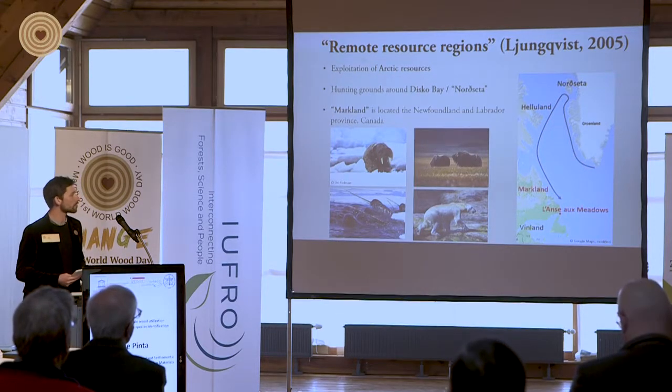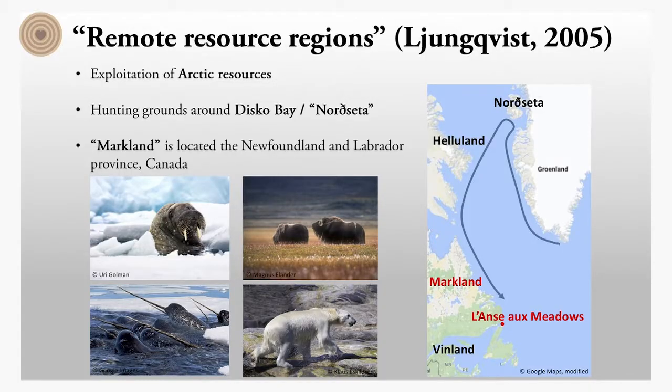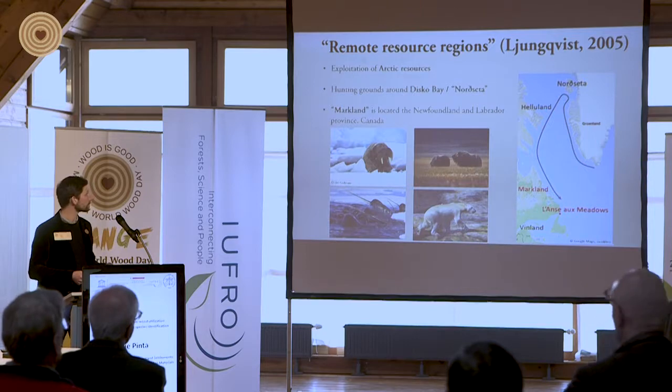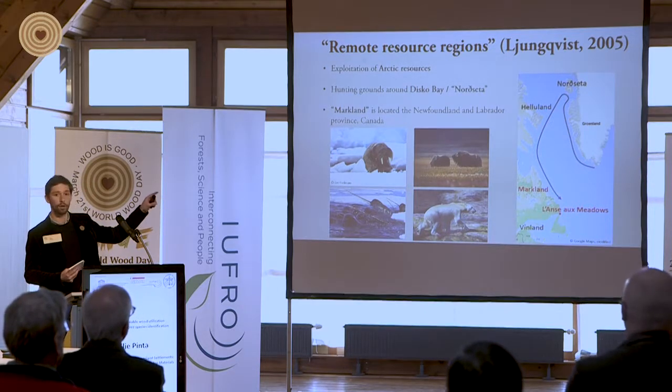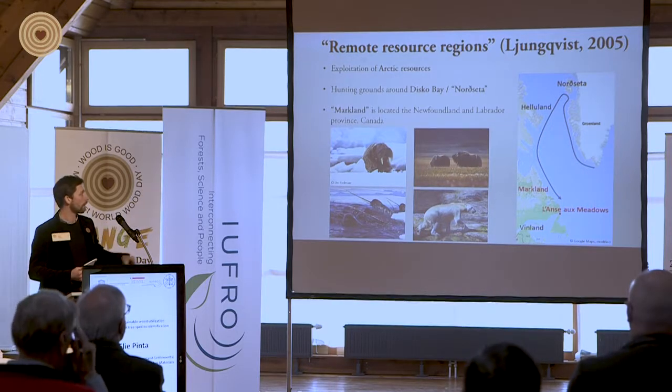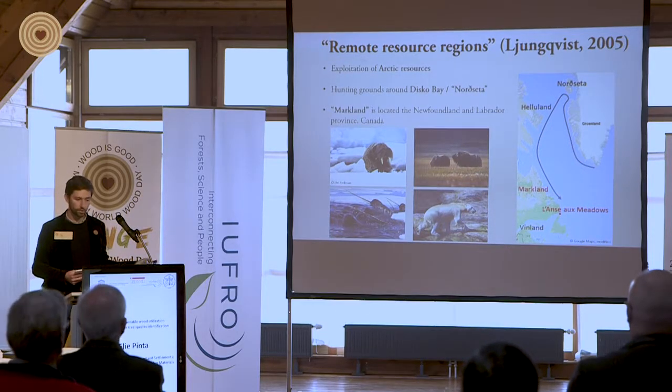What is very interesting when I started working with these people is these remote resource regions. They have been exploited during these 500 years, and especially the North American coast, known as Markland in the sagas. So this Markland place is located in nowadays Newfoundland and Labrador provinces in Canada. So they went by boat from southern Greenland, following up the coast, and then down again along the North American shores.